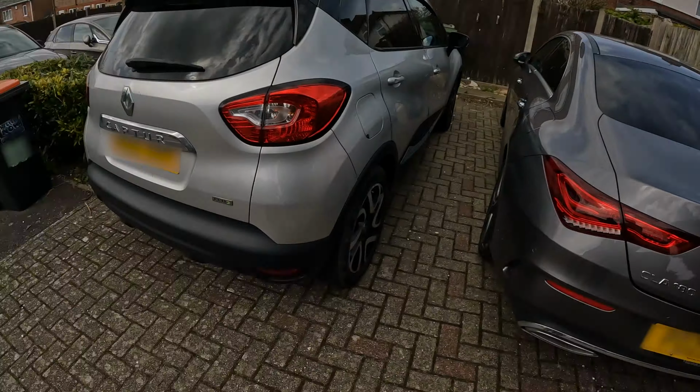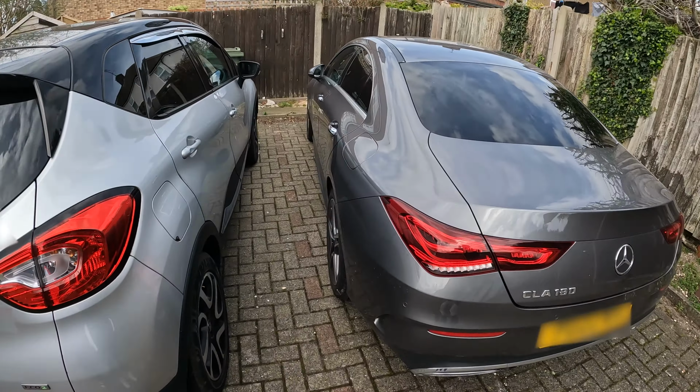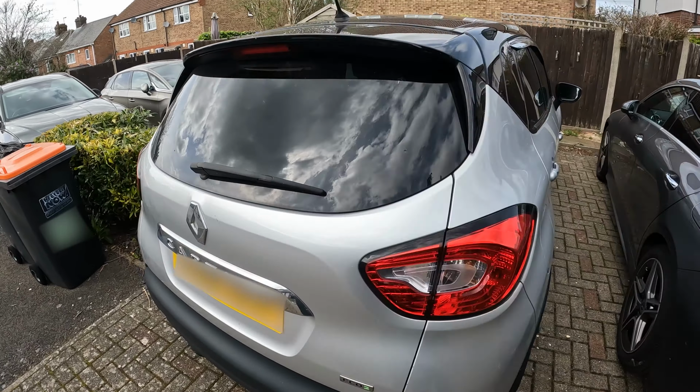Yep. This is the car we're using. I don't even know what this is, Renault. It's our uncle's car. This is my car. Okay. But we're not taking that today. All right, you want to just show your car.